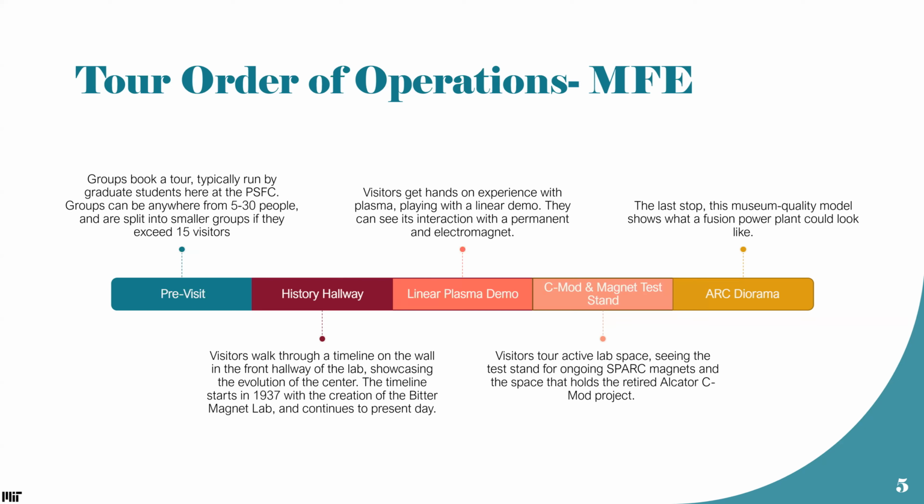And then our final stop is this diorama of what the ARC power plant might look like, which is very difficult to navigate with young groups because the ARC power plant does not exist yet and isn't going to exist for quite some time. That is research for the future.